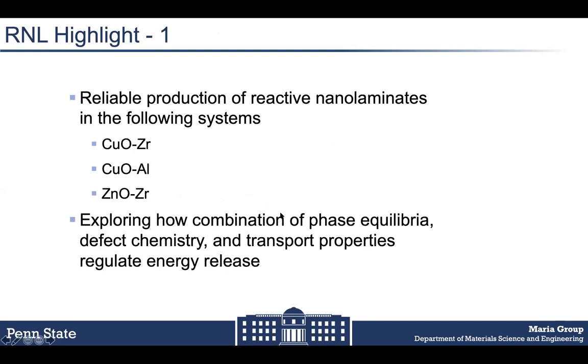is a highlight based on the synthesis and how we use these ultrafast tools to understand how these reactions are evolving. And again, we're doing this using a combination of bulk parameters like phase equilibria and defect chemistry and transport properties and these ultrafast methods to understand how these relate to energy release.